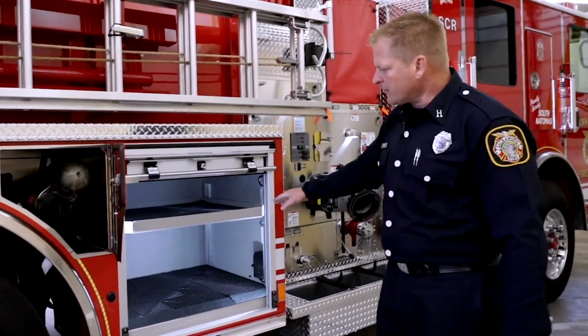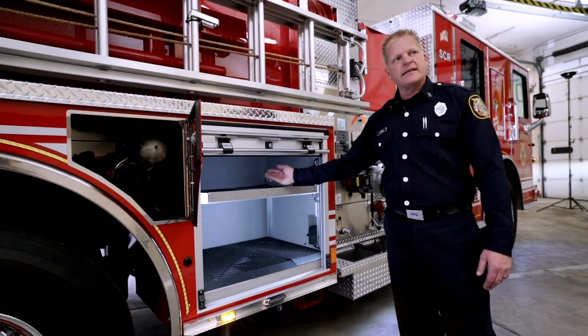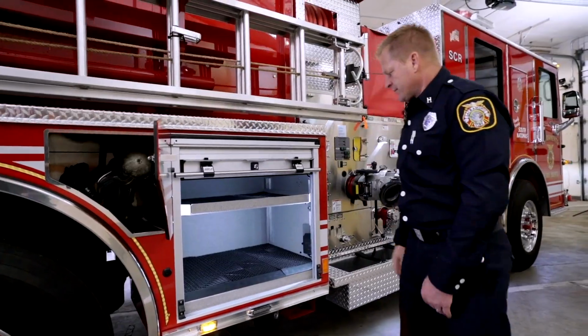This is our Wildland compartment, having that stainless steel plate underneath there protecting it. We have hose that's in here, and sometimes it rubs on that stainless steel plate. It protects the roll-up door from getting scuffed up.